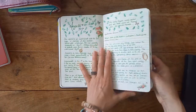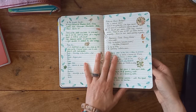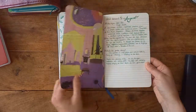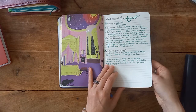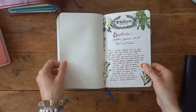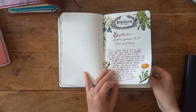And again, we have August, so things pertinent to August. Sparkling floral honey nectar, how to make it. So we have recipes. And the world around me, my personal world around me in August, what's going on in my garden, what's going on with the moons, and all that sort of things in here, and some pages to come back to. We have September, which is the autumn equinox, Mabon, and also the second harvest of the year.